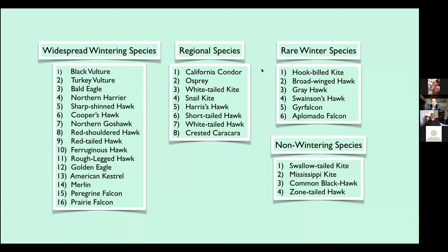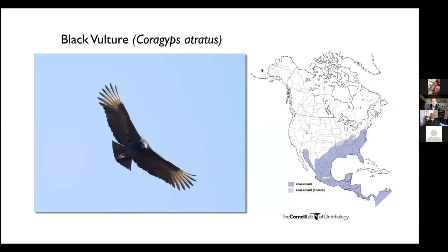So the vulture species, starting with the black vulture, it's the bird that's basically sedentary, although the northeast population does migrate down a little bit. They do go down a little bit into the lower southeast. Some go into Mexico and such. Not all the country is going to see them.